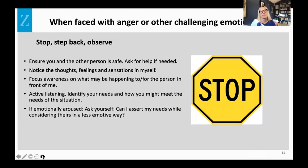So begin to be able to stop and step back and observe and notice the situation that's happening, notice the thoughts, the feelings, how you're carrying it in your body, and then notice, maybe is there something I can do here differently? Literally pause. Ask yourself, is there something below this arousal that I need to be able to assert? Is there some need here? Do I need to ask for help?